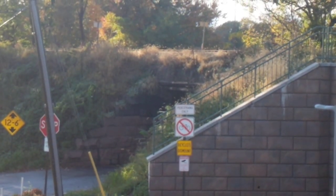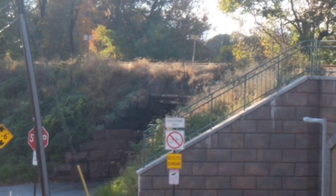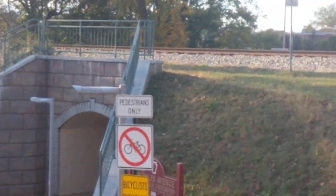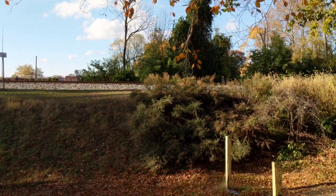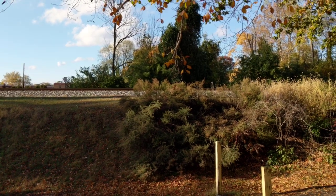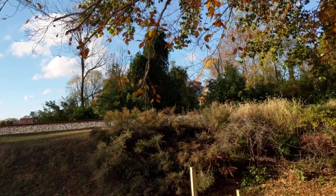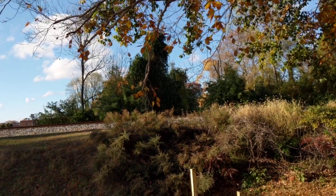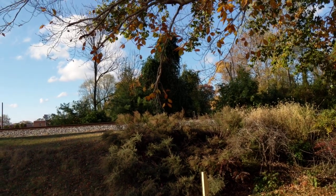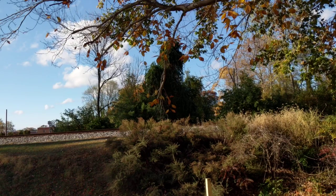There's a 409 eastbound, probably a mixed freight. Sit back. You can hear them blowing for a crossing that's probably a quarter of a mile down the road. There's nothing at this spot for them to blow the horn for.